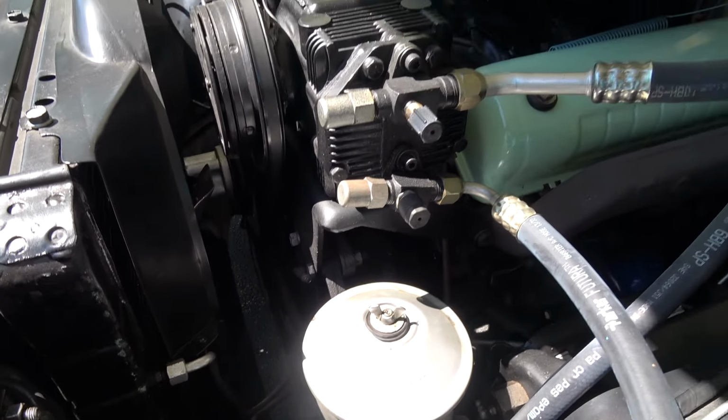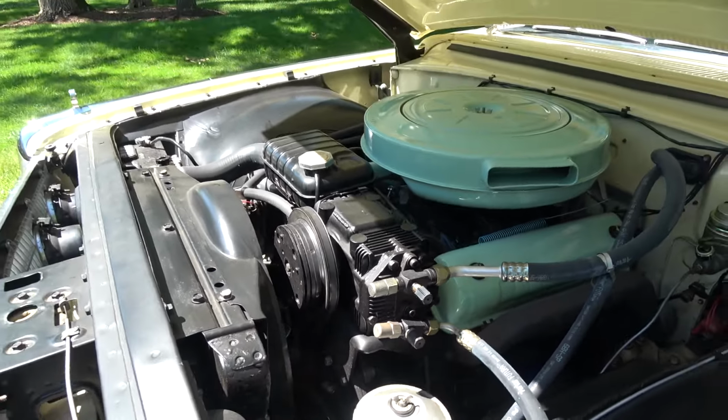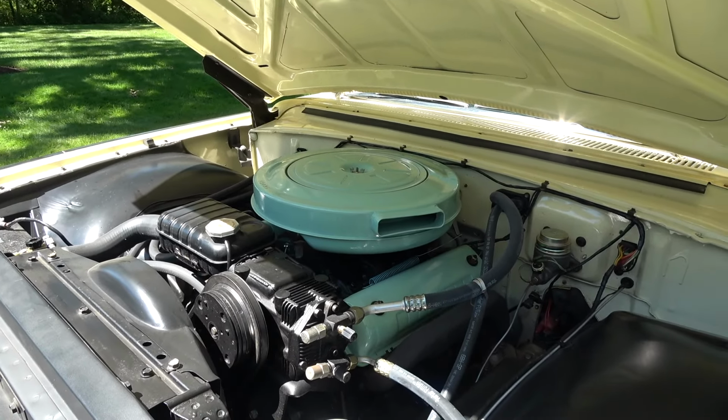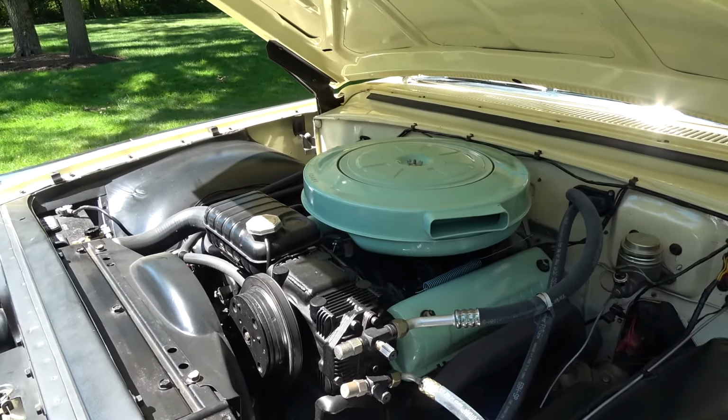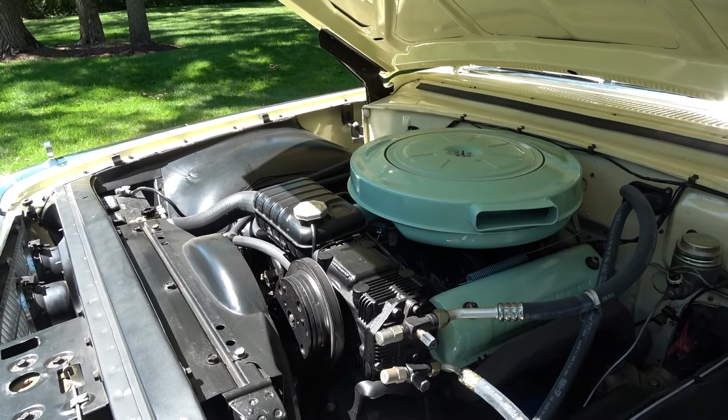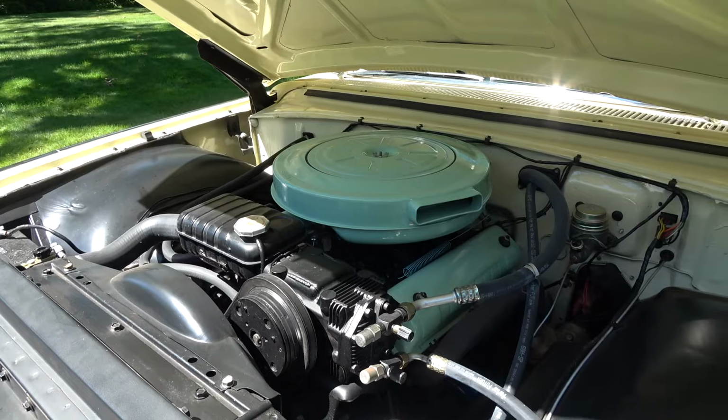And our information. What's the cubic inch on this? Do you know? This is a 292. 292. It's a 2-barrel with dual exhaust. All convertibles got dual exhaust installed. Let's fire it up, shall we? Sure.